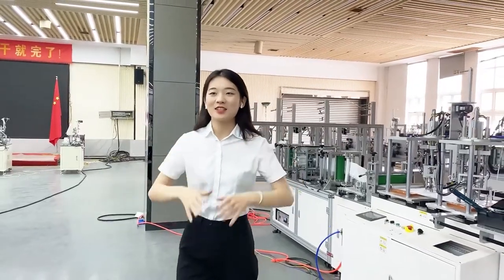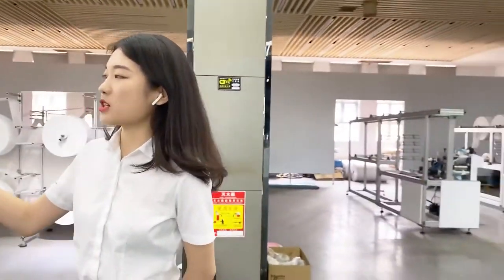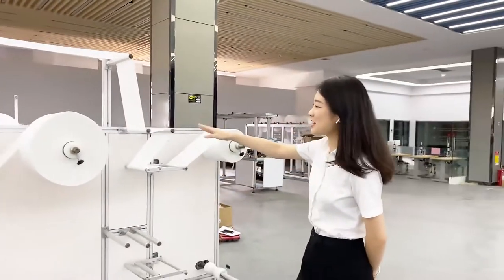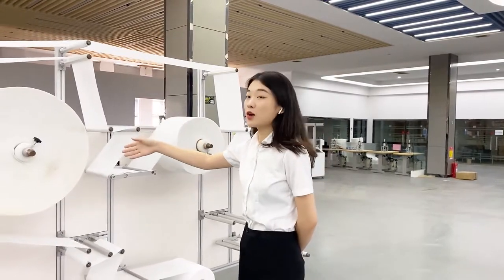Hello everyone, I'm just back. And this time I will show you our floating mask making machine. In this floating mask making machine, yes, it's bigger than that one, right? And here we can see the raw material required for the production of masks.